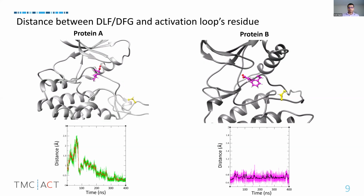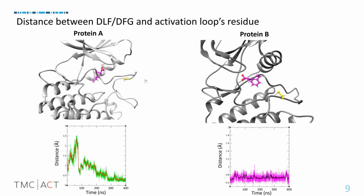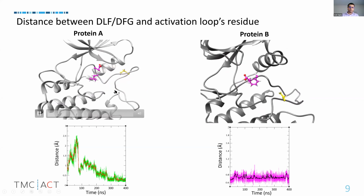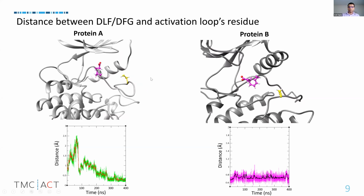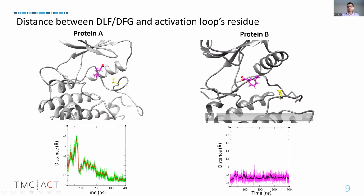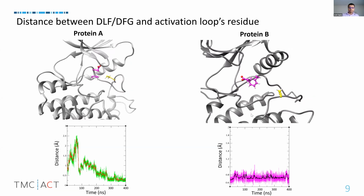And as you see, when you run a long simulation, this residue in protein A is very flexible. After some time, it moves closer to the DFG loop and just stays over there. Whereas in protein B, it makes the motion, but it doesn't move over here. This graph represents the same thing: it goes up and then it stays. Basically, this graph is the distance between the DFG loop and the target residue. You see that in protein A, the target residue comes closer to the loop, and in protein B, it doesn't come closer.